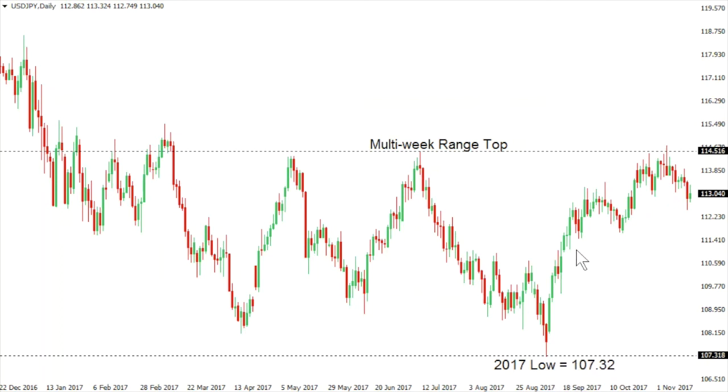It would take a break ultimately here back above 115.60, some range highs from earlier this year, to suggest that this market is done with the range and ready to break higher. Of course, on the downside, a clear break below 107 would do that.